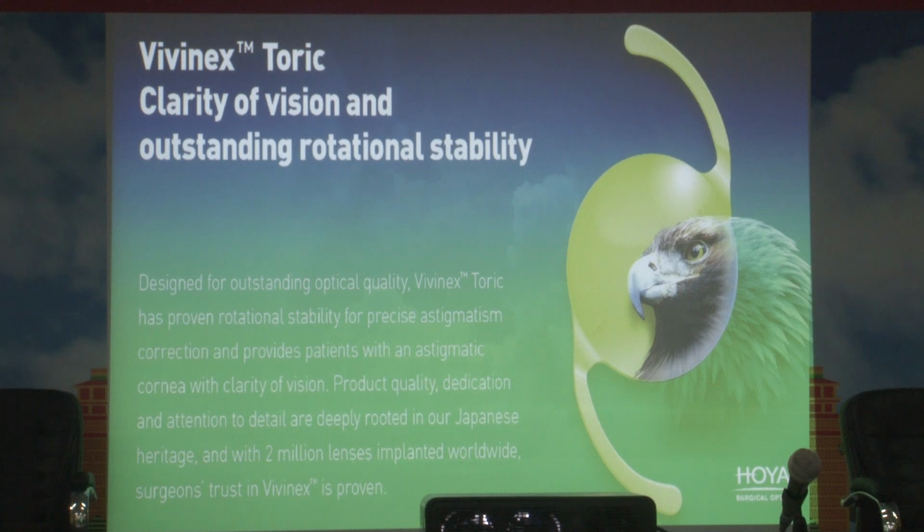So what I mean to say by this is the material quality is excellent. It is very, very clear. And when you implant it, the unfolding speed is just optimal. It is neither too long nor too short.